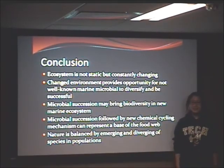Conclusion. Ecosystem is not static but constantly changing. Like in our case, the marine ecosystem has changed from active vents to inactive vents, and the disturbance between those changes gave rise to new species that we never had information about. This is because of new elements available for them, and they can produce new chemical substances for other organisms also, and this can give rise to a fundamental food web, and then can lead to new biodiversity.